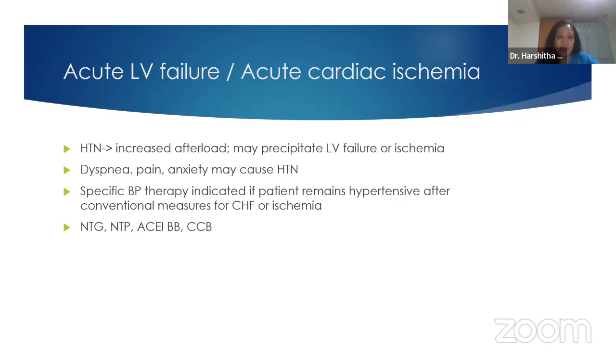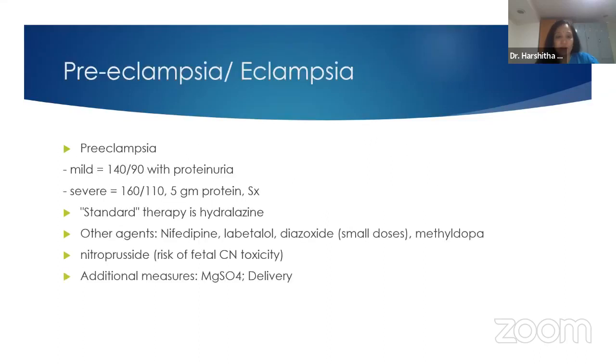Preeclampsia and eclampsia. The standard therapy we discussed was hydralazine. Other drugs are nifedipine and labetalol. Do not consider nitroprusside as there is a risk of fetal toxicity. The definitive treatment in eclampsia is magnesium sulfate and delivery.